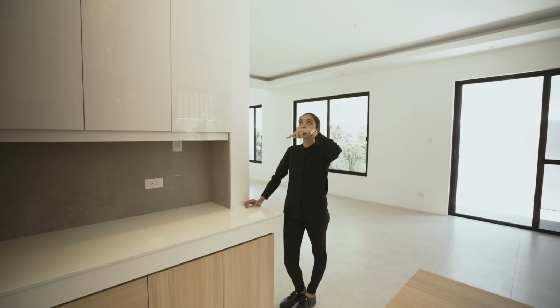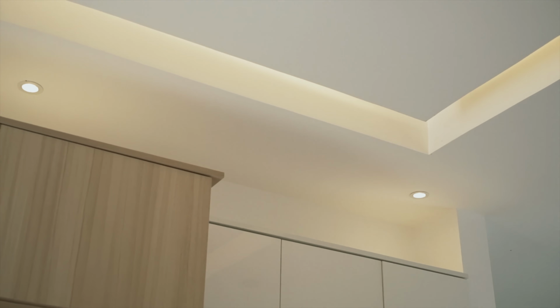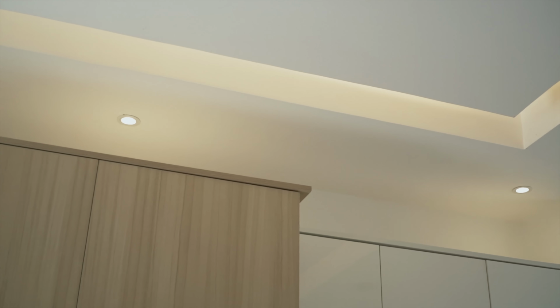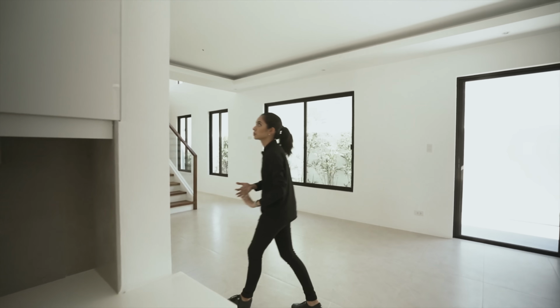Okay, thank goodness I saw that light switch because that is interesting lighting. So you have pin lights and cove lights, as well as your down lights. You have basically ambient, task, and well, direct lighting, so it's pretty cool.